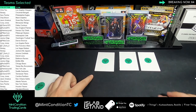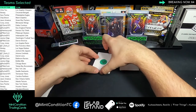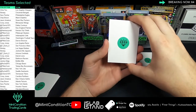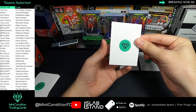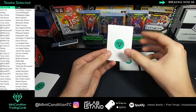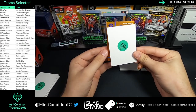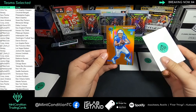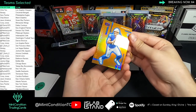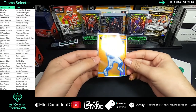But those two are autos. So, let's go ahead and peep this one. I did, Chaz. So, this is a color Dynagon. Dynagons are pretty hard to pull already. There's a silver and a base in each one. But a color Dynagon is hard to come by since there's only one color per box. So this Dynagon, as you can see, is going to be an orange Justin Herbert short print to 75.